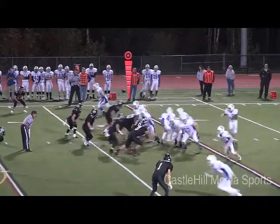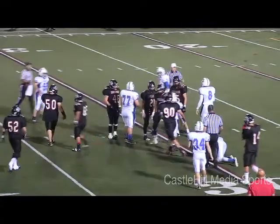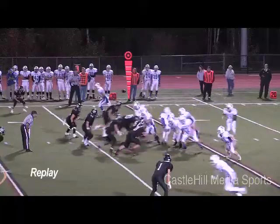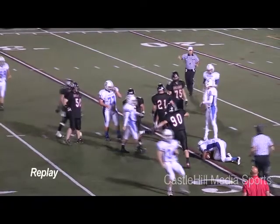As we get ready to start this second quarter. Nice tackle. And the Bulldogs make a nice tackle behind the line of scrimmage. That's a great tackle, and that's Bayless. We're going to show you that on replay. Bayless comes through the line, gets to his block, and knocks down the running back before he could turn the corner. Great tackle.